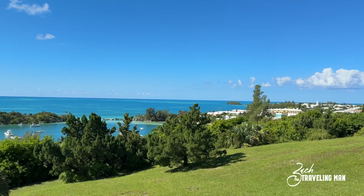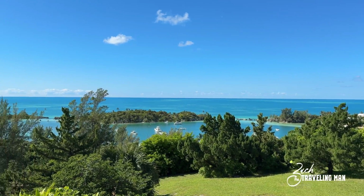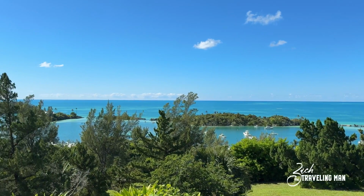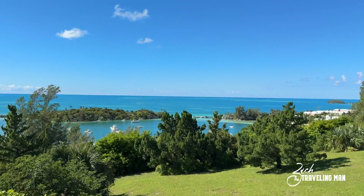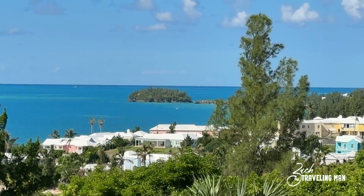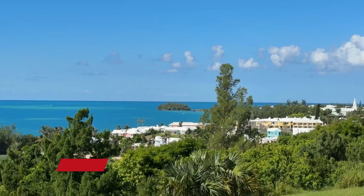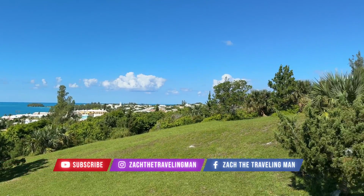This just underscores how beautiful Bermuda is. You see how blue the water is down there. Probably the video is not doing it justice, but if you were standing here right now, it's just a moment of awe. And another cool thing right over here, the little island right over there about the center of the screen now, that's actually called Devil's Head. And that is the beginning of the famous Bermuda Triangle.